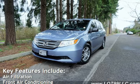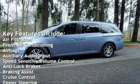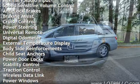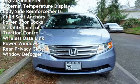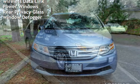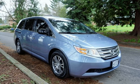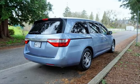Key features include air filtration, front air conditioning, airbags, auxiliary audio input, speed-sensitive volume control, anti-lock brakes, braking assist, cruise control, power steering, universal remote, digital odometer, external temperature display, body side reinforcements, child seat anchors, power door locks, stability control, traction control, wireless data link, power windows, rear privacy glass, and window defogger.